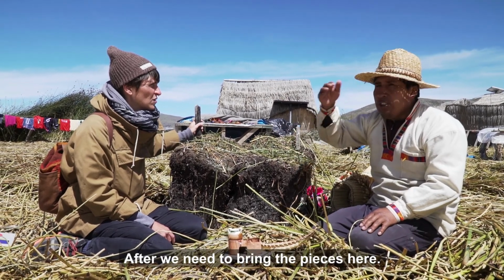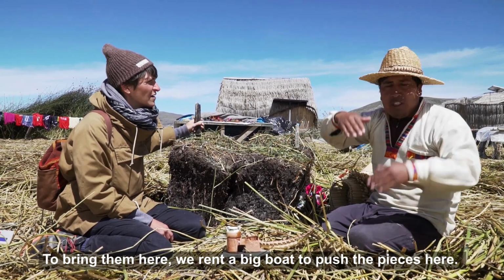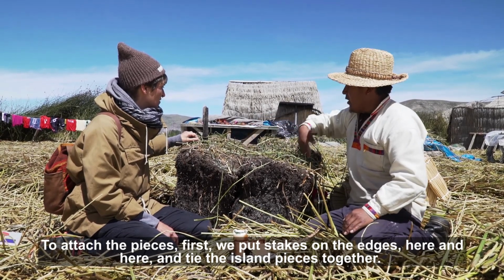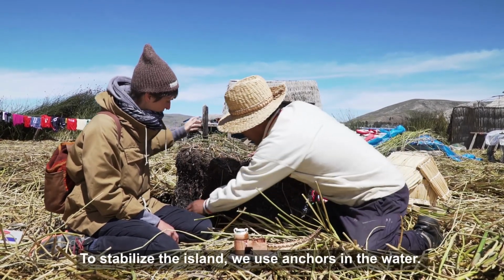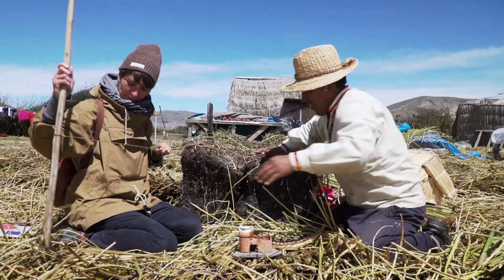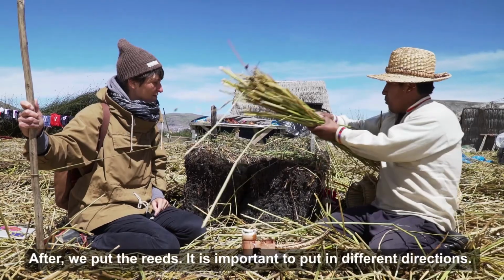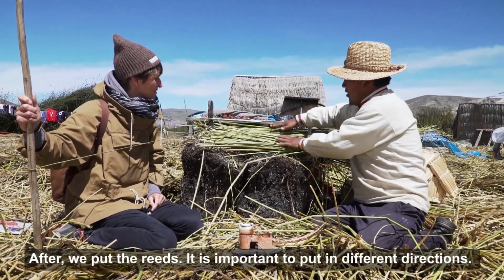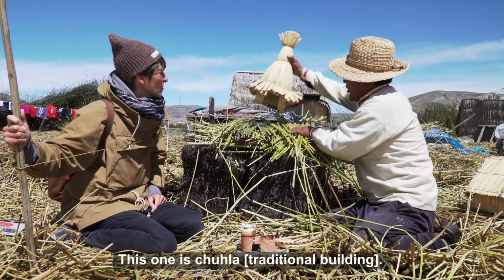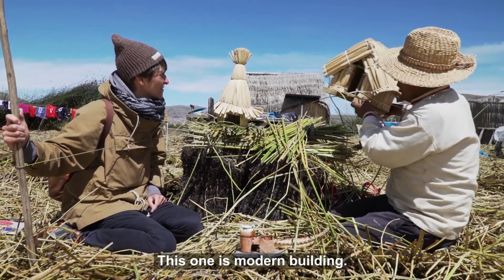After, we need to bring it here. To bring it here, we rent a big boat. Okay. After we push it here, first we put stakes here and here. After we tie it. For example, to not move, we use an anchor. Yes, I'm going to be your anchor here. After we put this, it's necessary to put them in different directions. This is modern house.